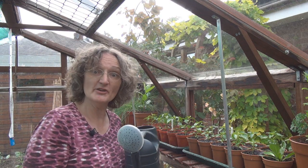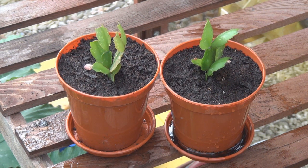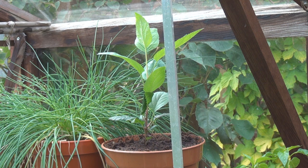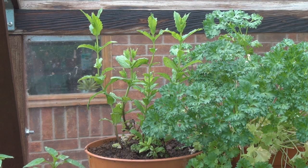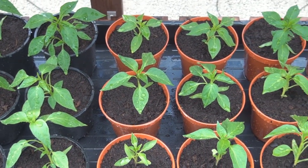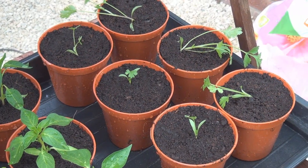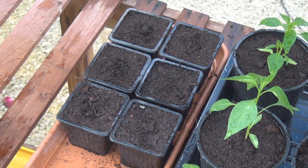Timing. Let me show you what I've been doing while you've been away. My succulents are now in two separate pots. My apple seedling, well, mini tree really, is now in a much bigger pot. The mint's been repotted. The desi chilies and the bonnet type chilies have all been repotted. I've transplanted some coriander, and I've also put six coriander seeds into these pots ready for my next crop.